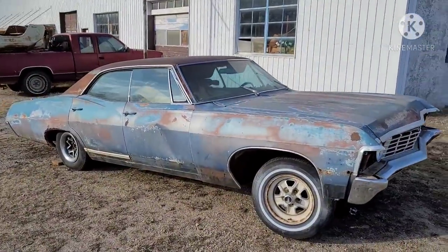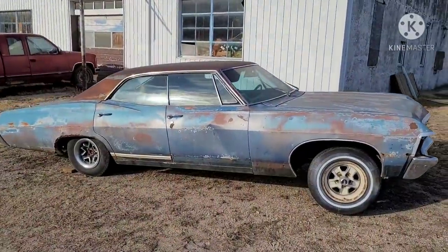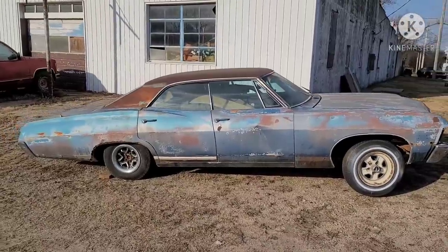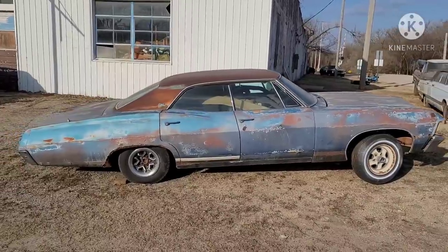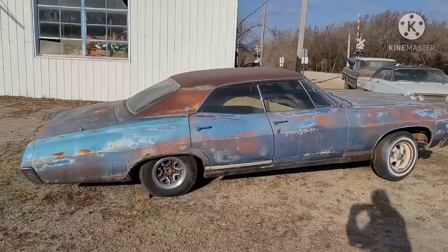This is a four-door hardtop, so it's the correct body. The build on this car would use Impala side trim and Impala dash trim. There are a few things you have to change over to make it be the correct screen appearance.